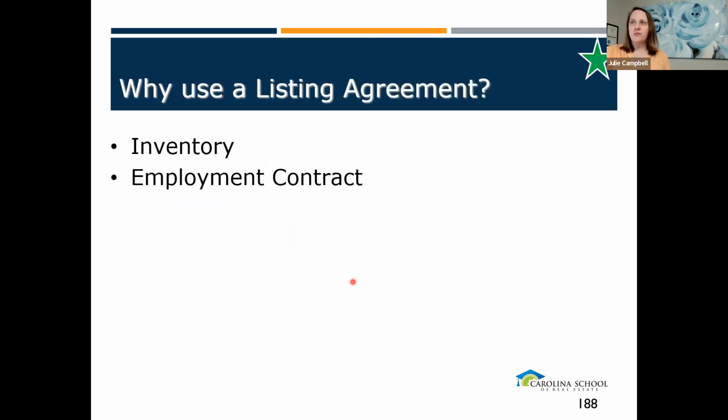So then the question comes up: why use a listing agreement? Well, we already said employment contract, to help you solidify your commission. That's one good reason, right? The other good reason why we may use listing agreements is to create inventory. Once we use our listing agreements to have the client hire us, within our listing agreement gives us permission to put their listing in the multiple listing services.